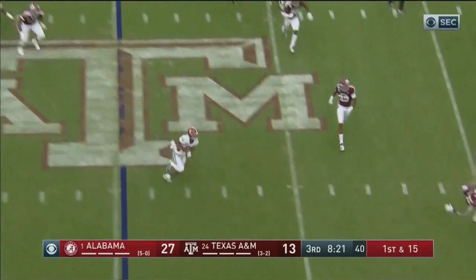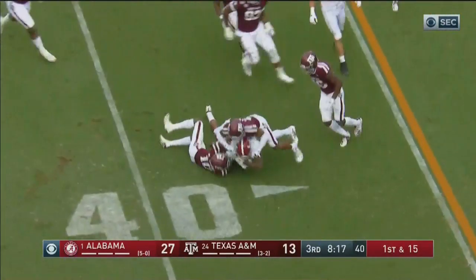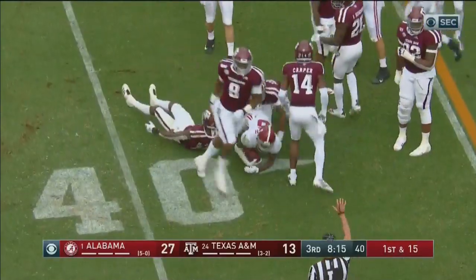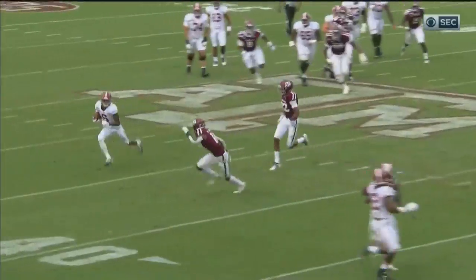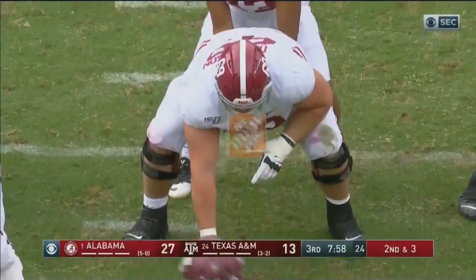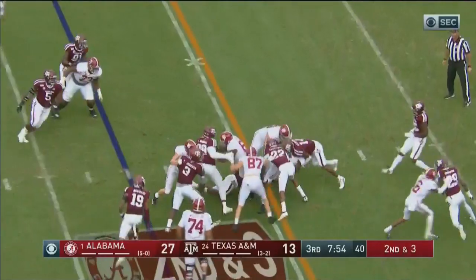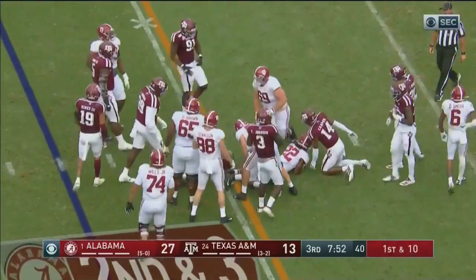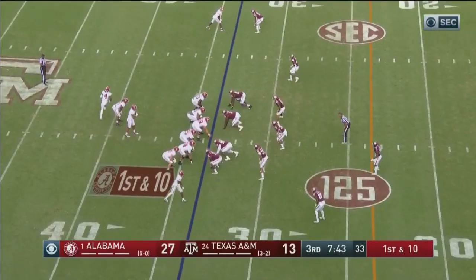Tagovailoa short over the middle, but it's DeVonta Smith on the fly. Cuts back inside the 40. Almost picked up the first down. One more tackle to beat, but it'll bring up short yardage. He has not allowed any penetration in the middle of this play. Najee Harris puts his head down and gets the first down. Inside the 34-yard line. Buddy Johnson made the stop.